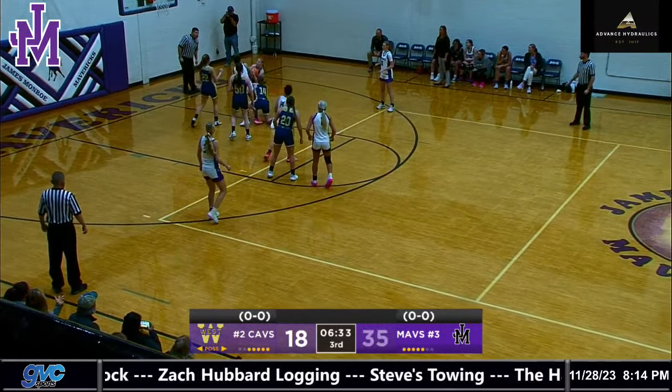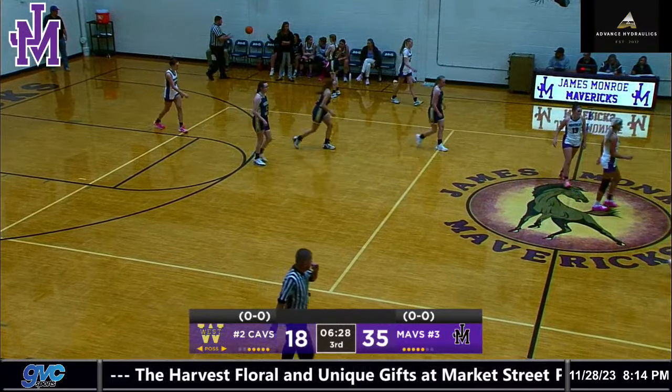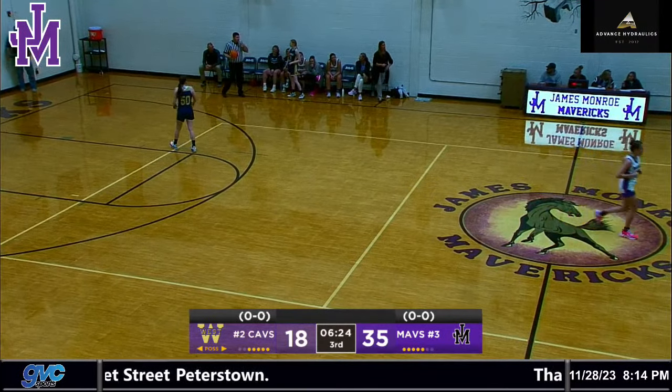And the Meadows crosses midcourt, drives into the center. Feeds a pass into Hill. And taken away by the Cavaliers. That's Ward who comes away with it, and it's out of bounds now. And they'll say last touch by Dunlap, and it'll stay with the Cavaliers here in front of the Maverick bench.